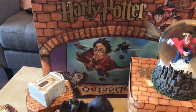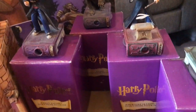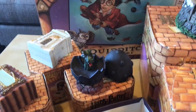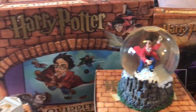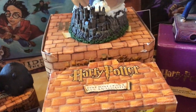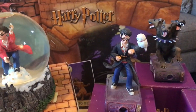Alrighty guys, as promised, this is all the Harry Potter merchandise. It is all from the year 2000. It is all very, very old. Some of it is in good condition, some of it's not, but that's fine because I was a snot-nosed kid when I first got all this stuff. Would you expect me to take care of a lot of porcelain? Probably not, but I think I did pretty well considering everything else.